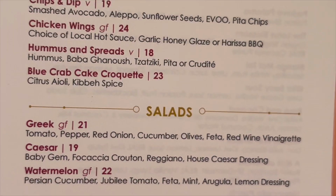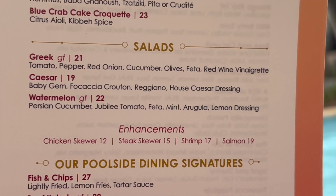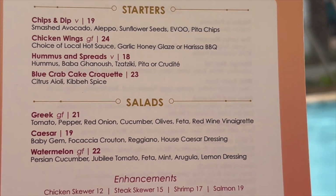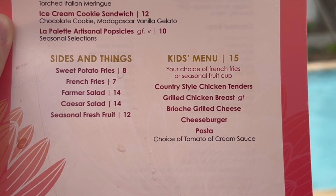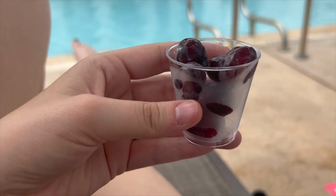And then I do have some food here. We will be getting lunch a little bit later, so check out some of the options here. But again, Mediterranean style food. So you have Greek salads, beef kebabs, chicken kebabs, gyros. A lot of great options. They also came around and gave us some frozen grapes.